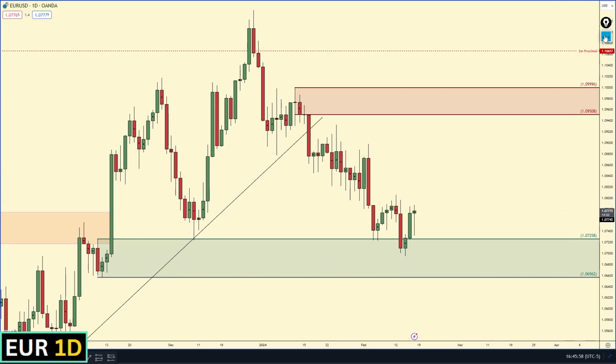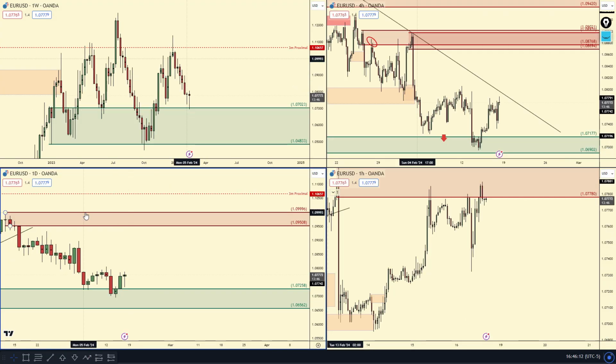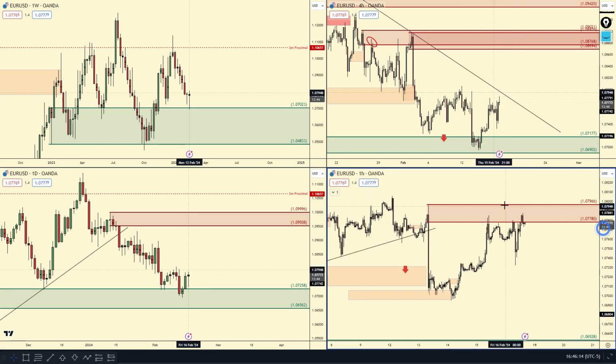Let's continue on. Looking at the euro here, the daily demand became in control again. It's been tested once, twice. This is the third time now. So it is not the greatest zone to be trading from, but we have profit margin to the upside. So I don't blame you if you were looking for longs here in the euro the past week.